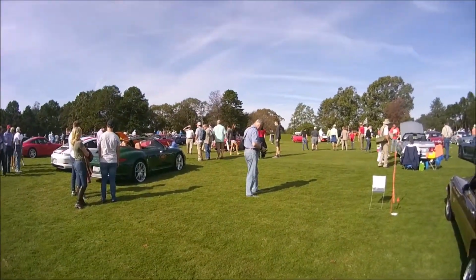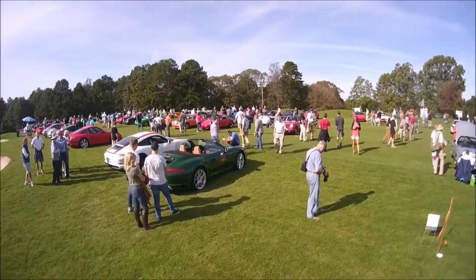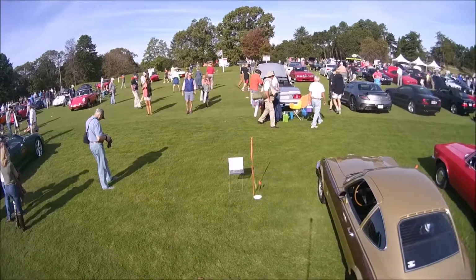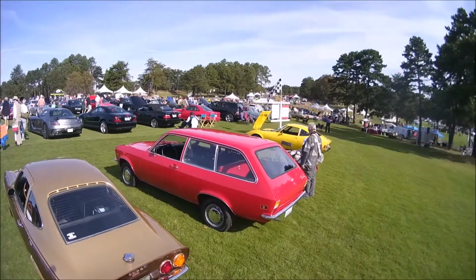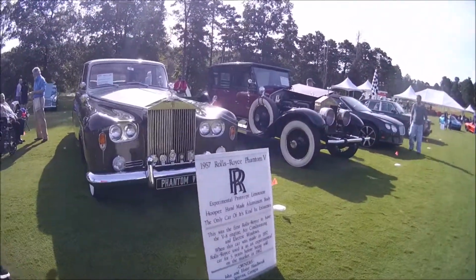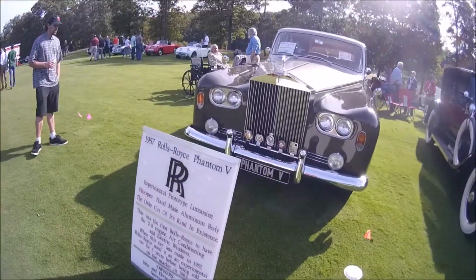This is the German section over here. All German cars, obviously. Nice. Air conditioning. 1959. I'm sorry, 1957. From Smyrna, Georgia, no less.